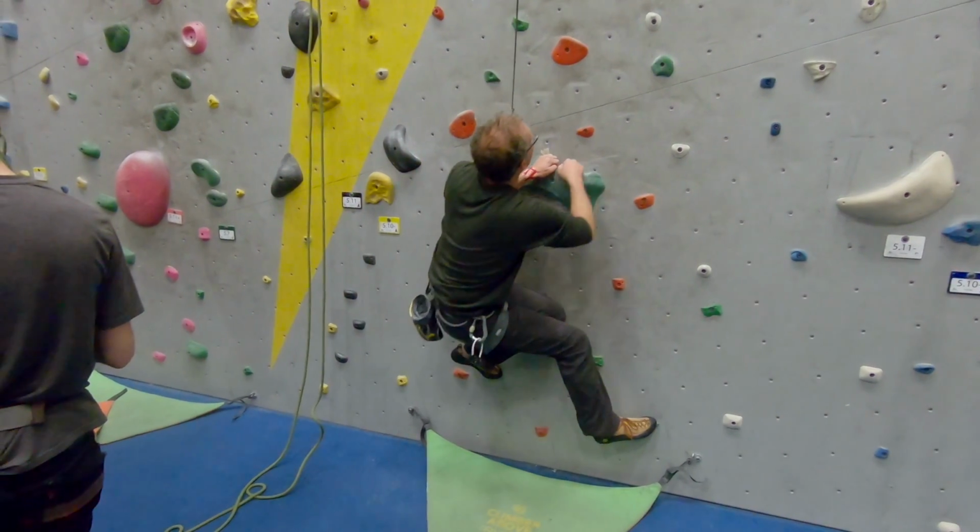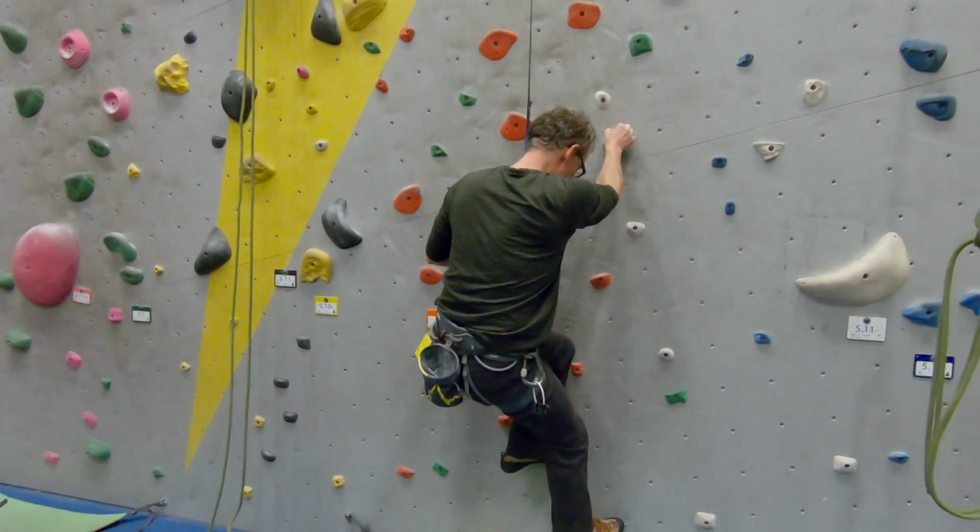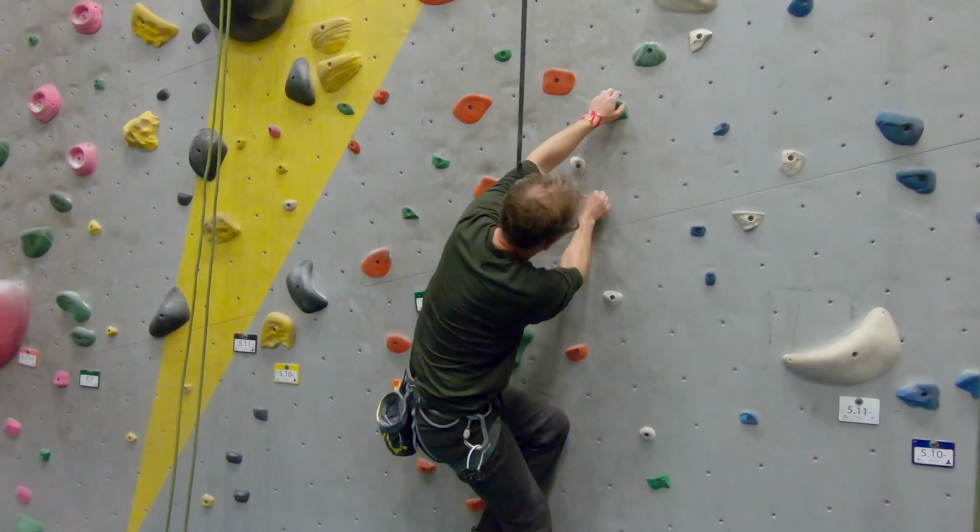When we climb, we use those muscles with high repetition, high frequency, and in very, very specific patterns that in the grand scheme of how we can use our hands and arms is fairly narrow, and this sets us up for repeated micro trauma to the tendon and to the attachment of the tendon to the bone.